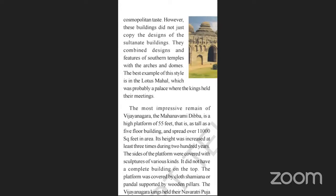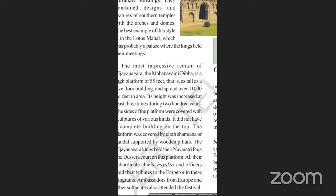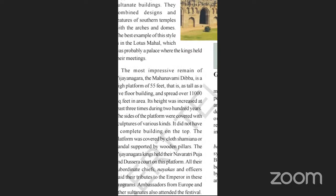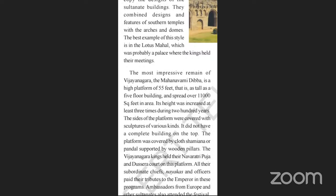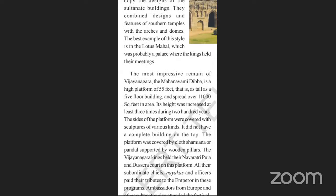The most impressive remains of Vijayanagara, the Mahanavami Dibba, is a high platform of 55 feet, as tall as a five-floor building, spread over 11,000 square feet in area. Its height was increased at least three times during 200 years. The sides of the platform were covered with sculptures of various kinds. It did not have a complete building on the top. The platform was covered by cloth, a shamiana or pandal, supported by wooden pillars.